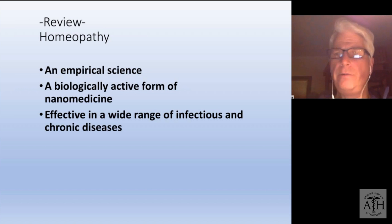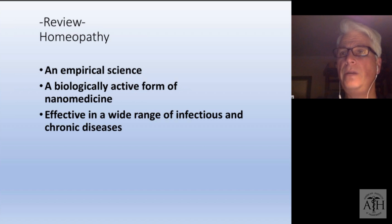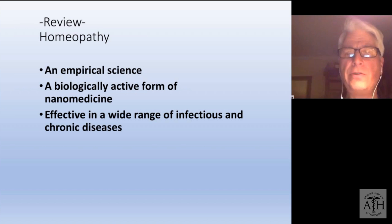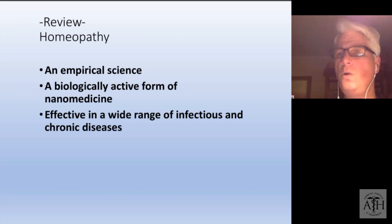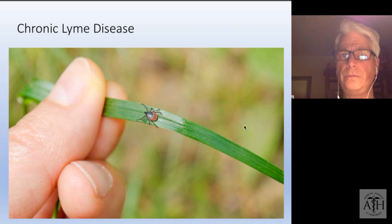To briefly review what we're talking about homeopathically, so we know homeopathy is an empiric science. It is a biologically active form of nanomedicine, and we know it's effective in a wide range of infectious and chronic diseases. We are beginning to suspect that it can have profound effects on the human microbiome. We have very limited research that supports that right now, and we need more of it. So we're going to move on to the next topic, which is our last topic, and this is chronic Lyme disease.